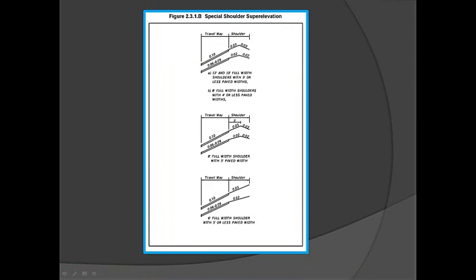And this figure is 2.3.1b, and this figure was added to provide criteria for several different shoulder widths. Now let's look at the first detail.